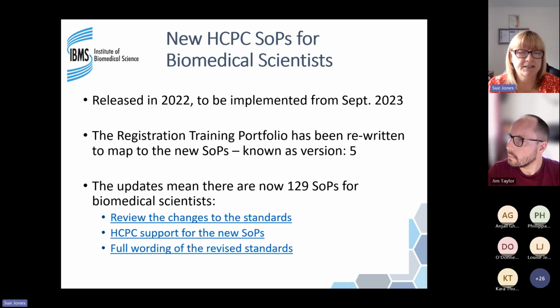So for the new standards, they were actually released last year in 2022. That gave a good year's run in to September 23 for everyone to be aware that they were new, what the changes were, and to be ready for being able to evidence against the new standards of proficiency. The registration training portfolio has therefore been rewritten so that it maps to the new standards of proficiency, and this new version is called version 5.